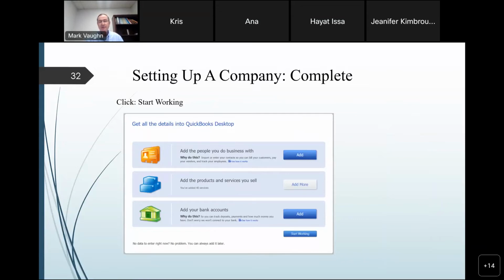QuickBooks obviously requires a bank account. You require a bank account too. You've got to have a bank account. So you're going to add a bank account from this screen. You can set up the people you do business with. You can set up your customers, vendors here.